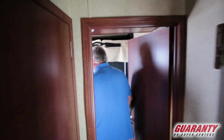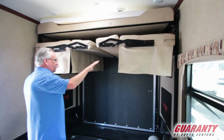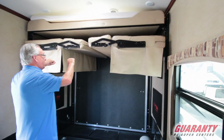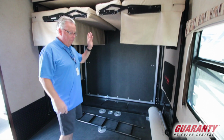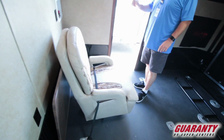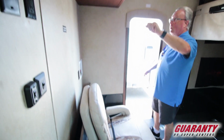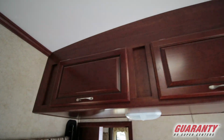You've got a nice garage with opposing couches that make into a bed, as you can see, and a queen bed on the top. You've got a ladder for the bed. That's all here. A nice Amp chair. This is ready for washer dryer and additional television, and again, lots of extra storage up here. Plenty of height in this coach for any side-by-side.